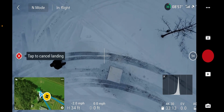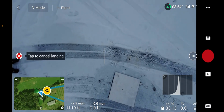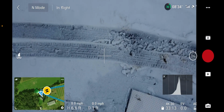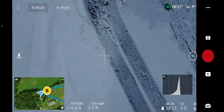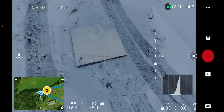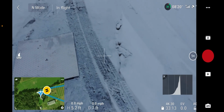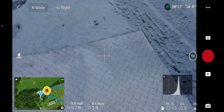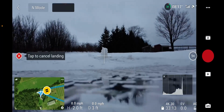Looks like we're going to be about a foot off. I'll cancel it and show you guys about where we were, but it was close this time. It was real close. So, right there. Definitely needs a calibration done again. Just did one before this flight. Right there was the pad that we were supposed to land on. Not much wind, but it feels like when I'm flying it feels like there's wind. Landing. There we go. Now she's on the ground.